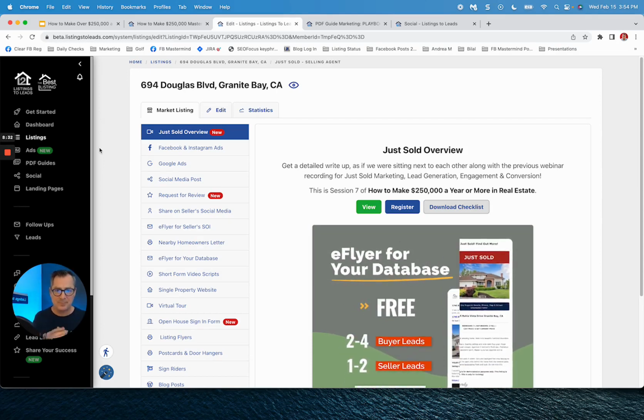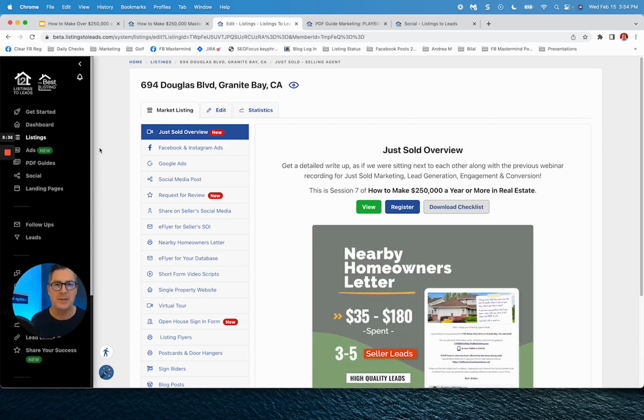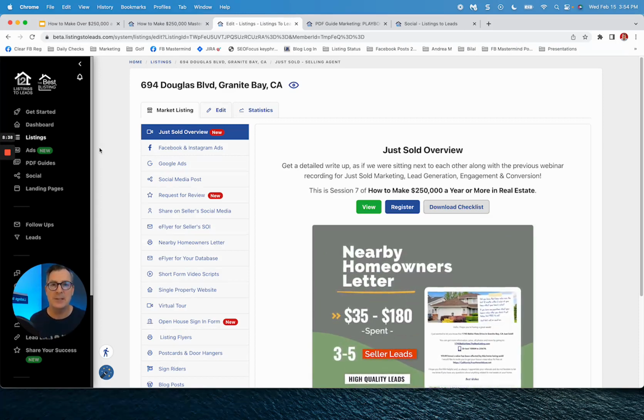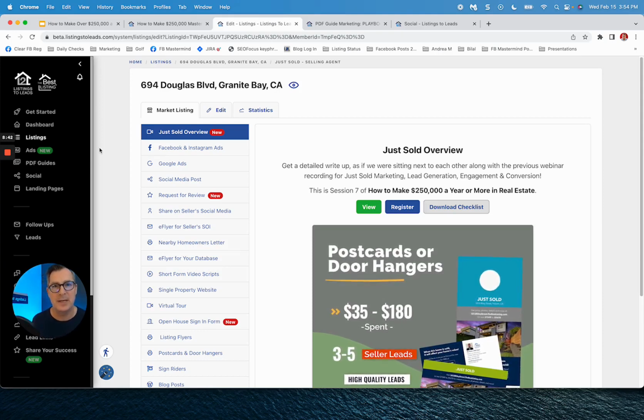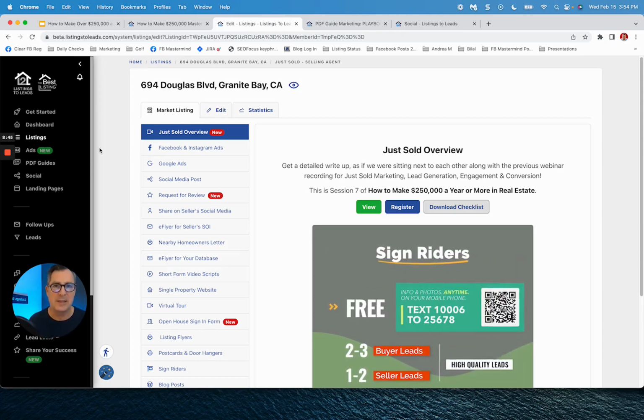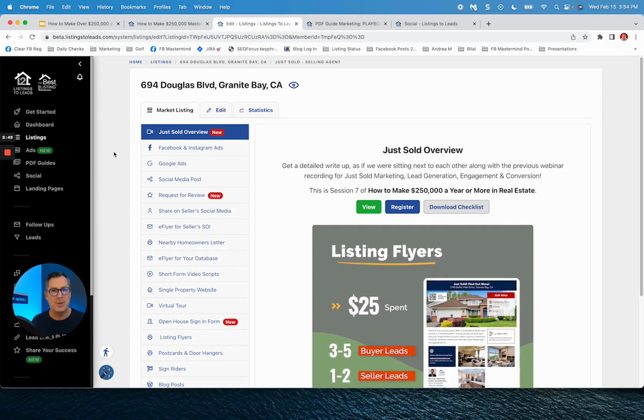All right. So the just sold works great on its own, right? Particularly if you're the selling agent. But if you have the ability and you're the listing agent, do not forget to do the pending marketing, because it brings a lot of great seller leads and great branding as well. All right. So playbook 1, playbook 2, we're good with.